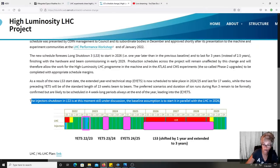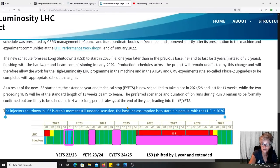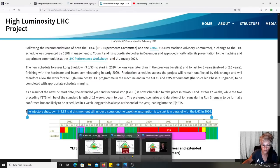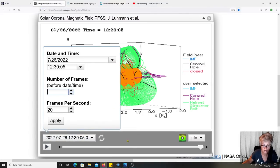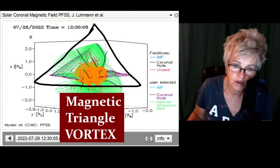They got a lot of stuff going on, you all. Look at that. They got a lot of things that are going to be taking place with this thing. So they're not going nowhere. They're not. And in the meantime, we have a magnetic triangle vortex that is happening on the sun right now. You can see it right here. Let me just play it. It's going to be blinking because we messed with it, you all. Good morning.